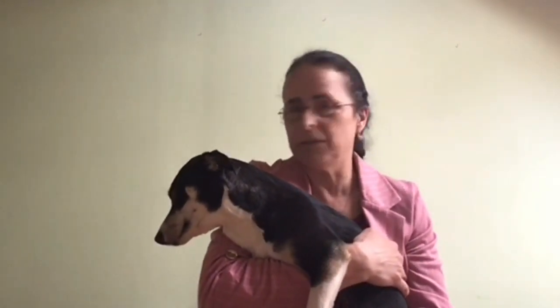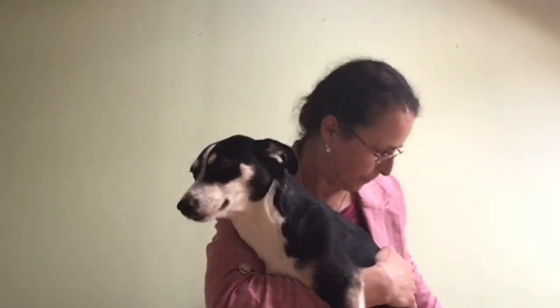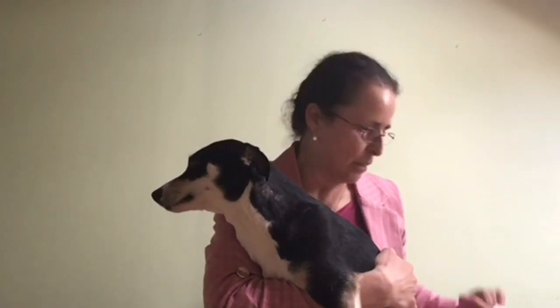Okay, so let's revise body parts. Let's have a look at Tinka. Can we name her parts? So what's this? This is a head. Yes, this is a head. Well done. This is her nose. Tinka has got a nose. And this is her mouth. Tinka has got a mouth.